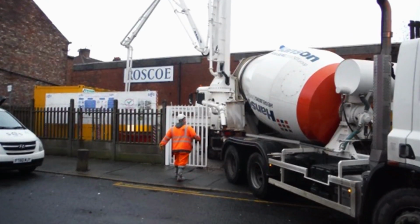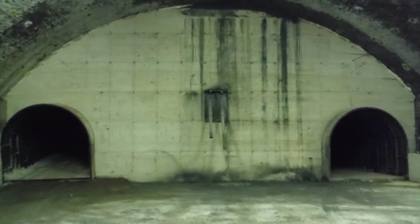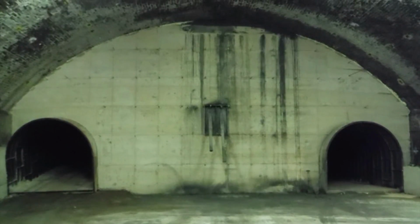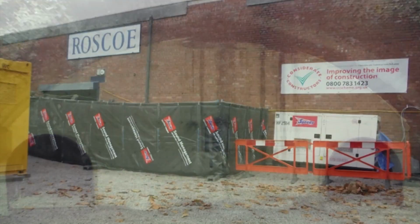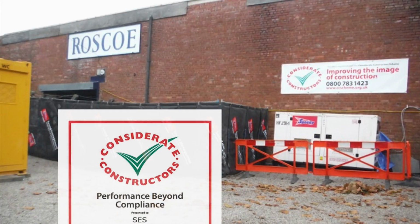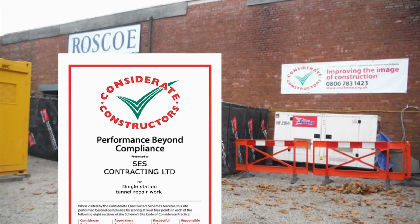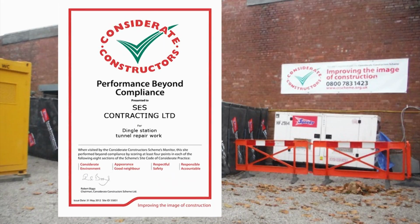After the void had been successfully filled, the shuttering system was removed to reveal the completed concrete plug with the 2 new integral access tunnels. Following successful completion of the work, Liverpool Council were able to allow the residents to move back into the affected properties. During the project, SES Contracting gained recognition for their good working practices and environmental care, and were awarded a Performance Beyond Compliance certificate by the Considerate Constructors Scheme.